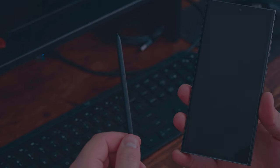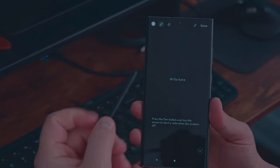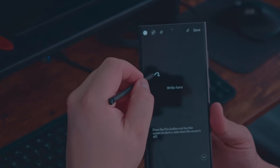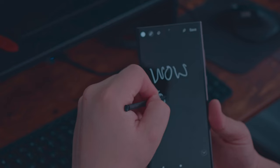It's very responsive. I love that there's a quick note feature where you just pull out the S Pen and you can start writing down on the display. There's so many different options and so many different things that you can truly do with this. You can sign documents, you can draw, you can do all sorts of things. And the response rate is so negligible at this point. I think it's like 2 milliseconds or something like that.